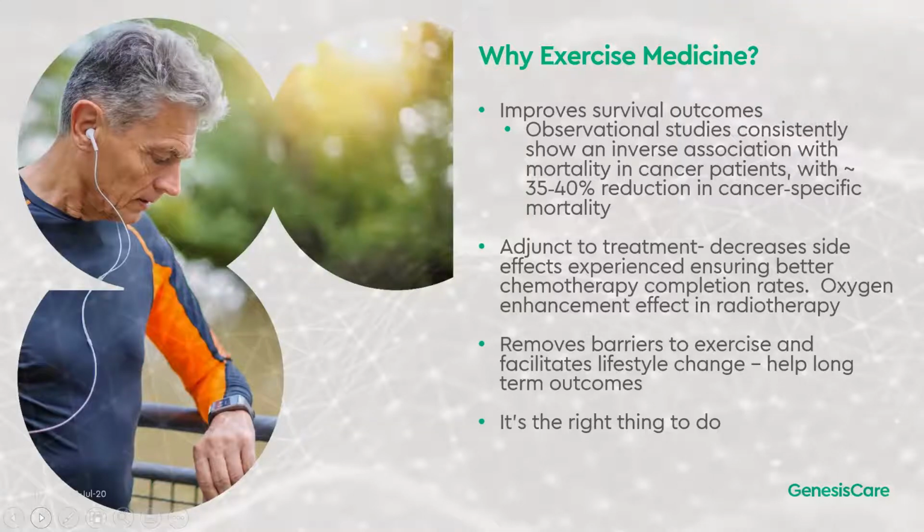And that's true for most of us, right? We don't have time to exercise. So by locating the exercise clinic within the centers and scheduling appointments to coincide with patients' treatment, that effectively removes the barriers of location and time.